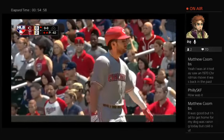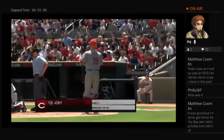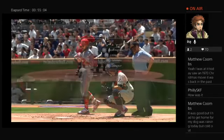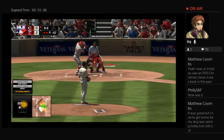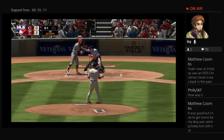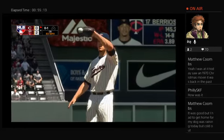The first baseman, number 19, Joey Votto. Striding in once again, Joey Votto. He'll look to bounce back after striking out his last time up. Here's the first pitch to him. A curveball that catches the inside corner.